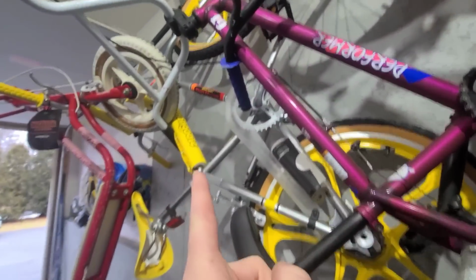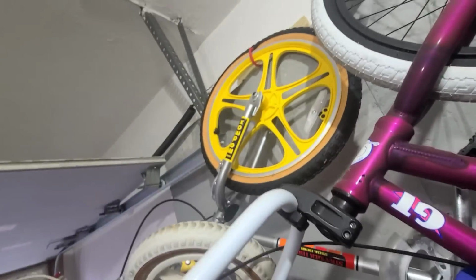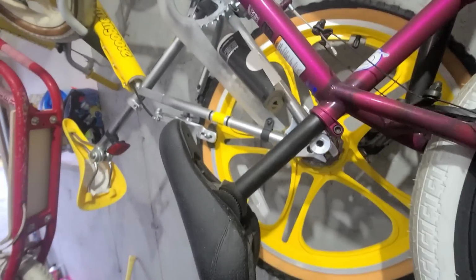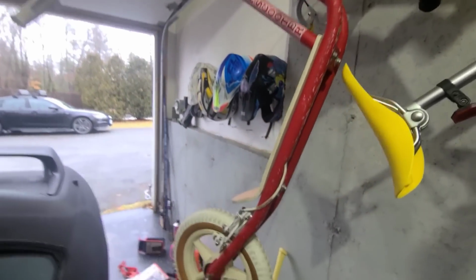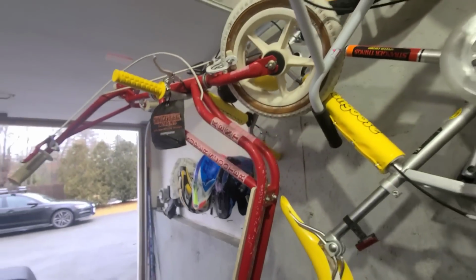Then this is the Mongoose from the Stranger Things show. So this is a replica of the one from Stranger Things. And this is my Kent Super Scooter. If anybody lived in the 80s and 90s, you know what this is. Before Razor scooters, these were scooters.